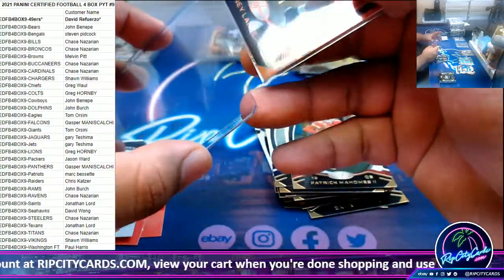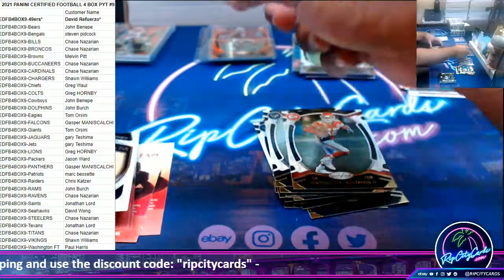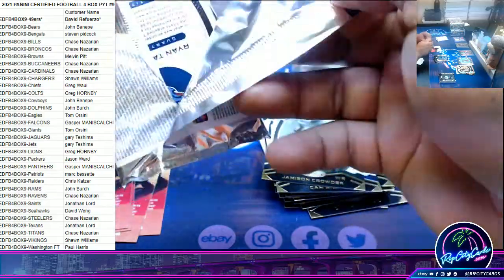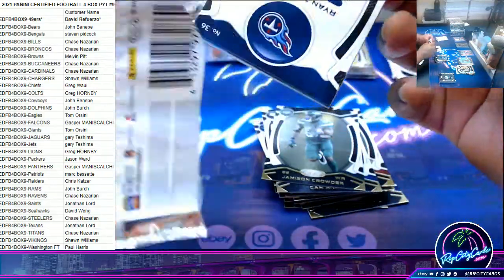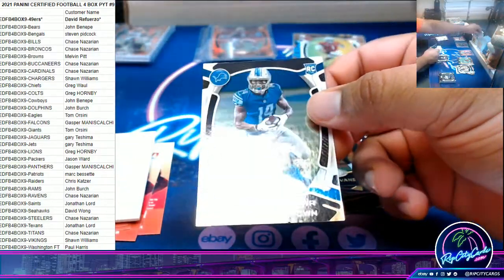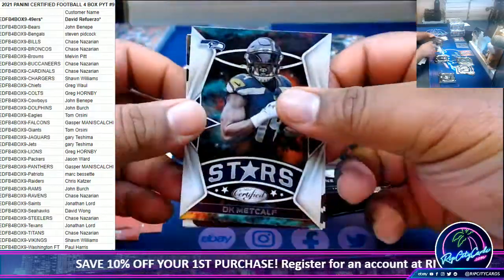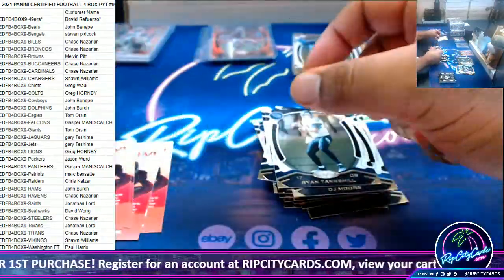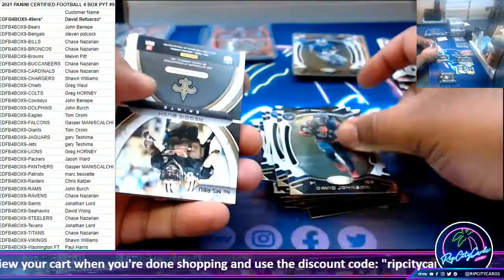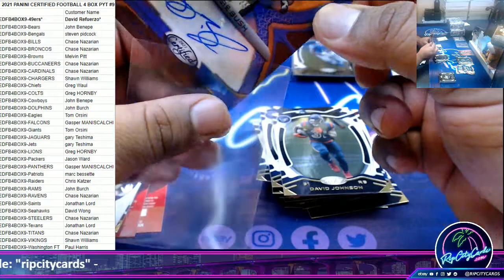Trey Lance to 149. Nice. Rookie Niners. Decent. So score is still 0-0, I assume. Amon-Ra St. Brown, 399 rookie Lions. We got Reggie Bush to 25 Saints autograph. That's different.